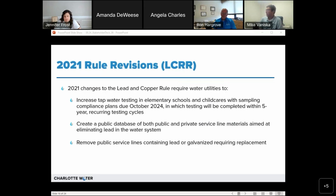And then in doing so, repeating that 5-year cycle until either the elementary school and childcare have removed their plumbing, or until we are advised that the testing is no longer required due to prior testing approvals. And a second part of our change is we have to have a public-facing database of what we believe the private and the public service lines are throughout our distribution system. So that's kind of what Jennifer was alluding to.